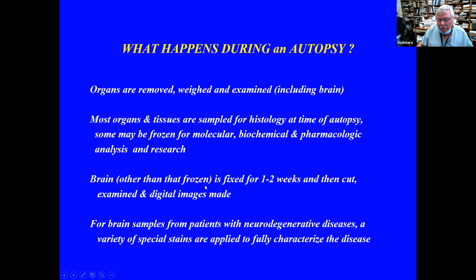We treat the brain a little bit differently. The materials for research we will sample from the brain right at the time of the autopsy, and the remainder of the brain is then fixed for about 1 to 2 weeks, and then is cut at the brain cutting sessions that Indu described. At the time of the brain cutting, the slices are examined, and I'll show you examples of brain slices. Digital images are made of the slices, and then they're sampled further for histology, and I'll show you examples of that.